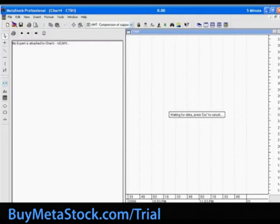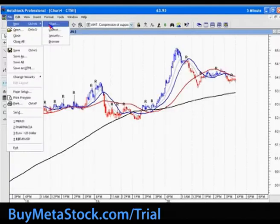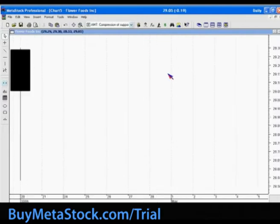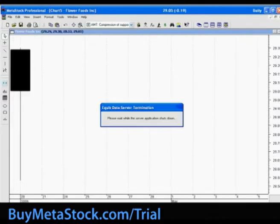Because what I want to do is jump back in time and show you some of this. So Flow's a good one. File, new chart, US colon, Flow. This is an intraday one. I want to go to a daily. We want to start on a daily. I've got to change the data here. Hold on just a second.